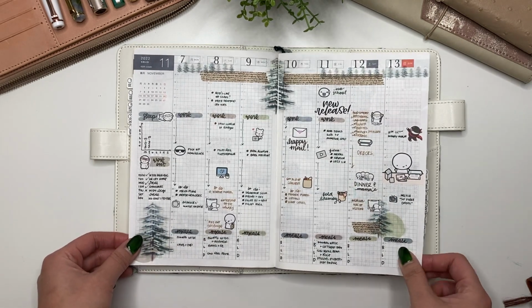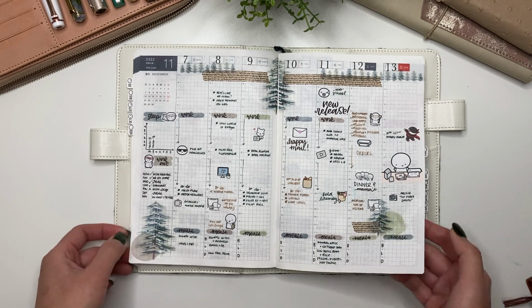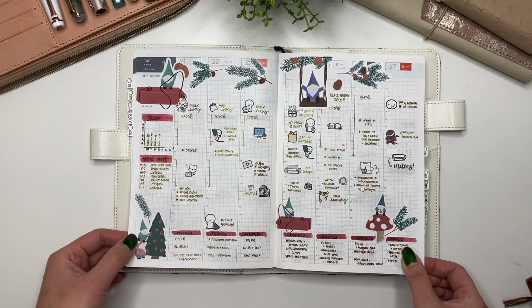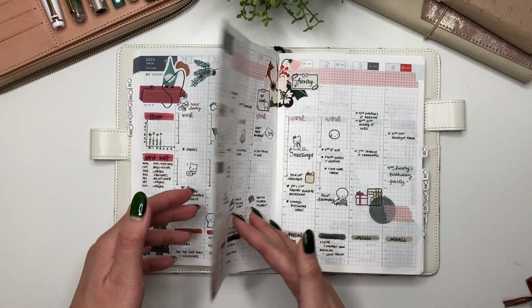And these are my Pine Trees collection. I really loved this color palette. Really, really pretty. And then stickers from JoJo's Pretty Paper Shop. These were adorable and so fun to use. You can tell I started going into Christmas already.